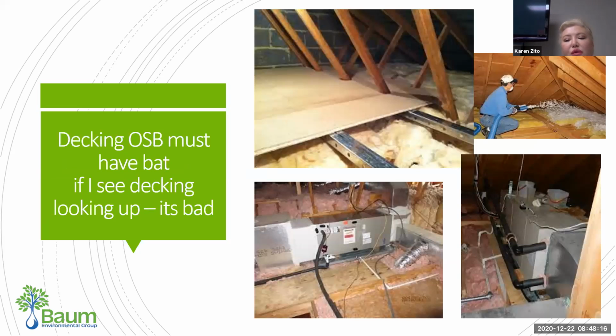Another thing that we look for at the open wall stage is decking. Usually it's OSB or plywood decking up at the top to hold the mechanicals, such as your air handler and stuff up in the attic. When you have that decking and the air handler up there, they have to put batt insulation underneath the decking. So when I'm walking through the house, I'm looking up at all the decking area. If I can actually see the decking, it's not in compliance, because there should be batt under there.